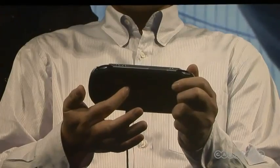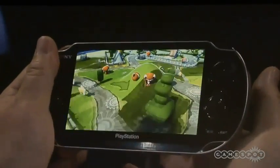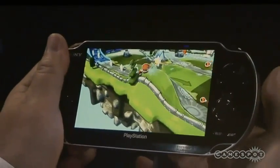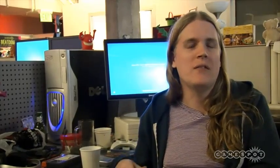I think that the rear touchscreen is something that could end up being really cool. I liked watching the demo for that game, Little Deviants. It seemed to showcase some interesting possibilities for this rear touchscreen, but we don't know yet. It could end up being the sort of thing that just ends up being shoehorned into a lot of games as a gimmick, but doesn't really add anything to the experience.